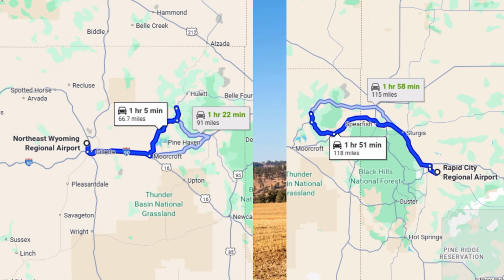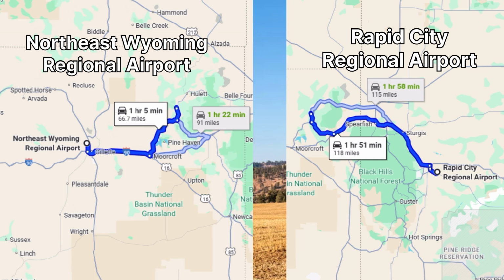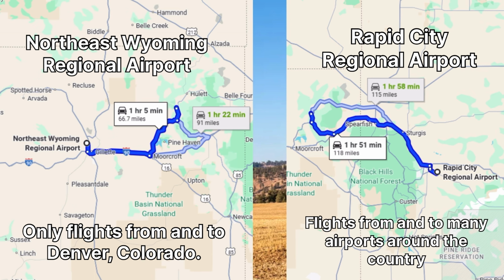If you would like to visit Devil's Tower, the two main airports that you should fly into are Northeast Wyoming Regional Airport and Rapid City Regional Airport in South Dakota. Even though Northeast Wyoming Regional Airport is only 67 miles from Devil's Tower, there are only flights from and to Denver, Colorado. On the other hand, Rapid City Regional Airport has flights from and to many airports around the country, but it is located 118 miles from Devil's Tower.